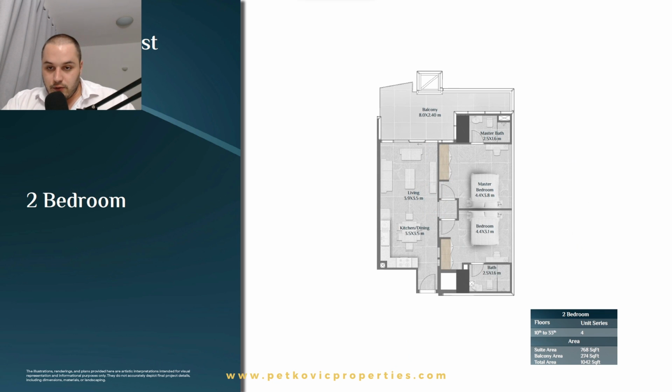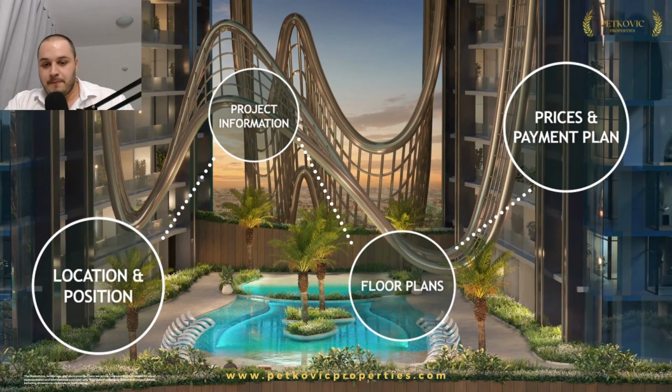And the final layout for the 2-bedroom apartments, as you can see, is pretty much the same as the one we have seen previously, but it's the smallest one there, and something that you will see missing is the guest toilet, which was located right here. So no guest toilet for this particular layout, but both of the bedrooms are fully ensuite, as you can see right there, 1042 square foot for these particular layouts.